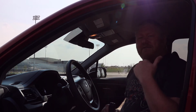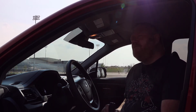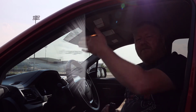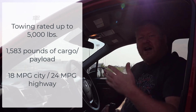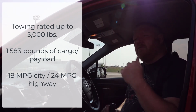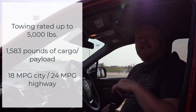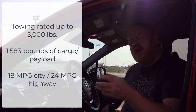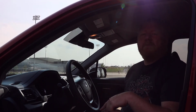I'll throw you some numbers. I forgot to talk about towing when we were in the back. This does come with a towing package. So I'll put some towing numbers up, maybe like right here or something, and I'll explain the hauling. And then MPGs, I was able to get about the same as the highway rating on this, which if I remember right, is 24. I was able to get about that same number.